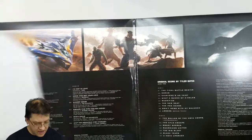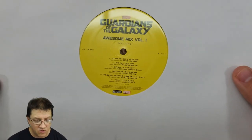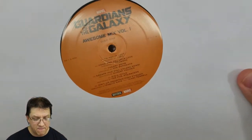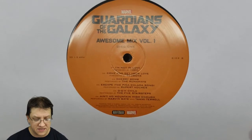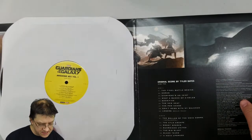So here we have the Awesome Mix Volume 1, just a basic yellow label here with the track listing on it, side A, and then orange label on side B with the other track listing. So that was for the Awesome Mix Volume 1.